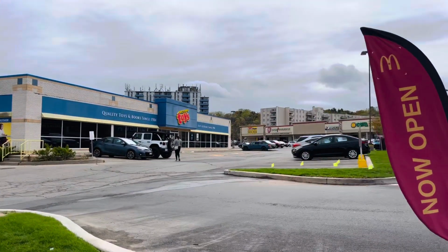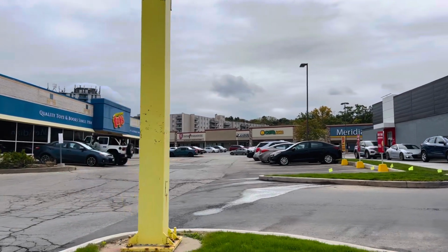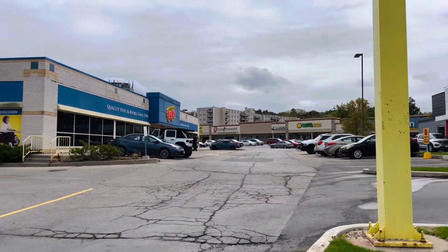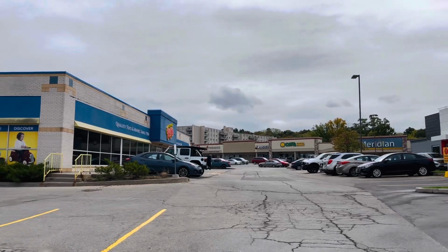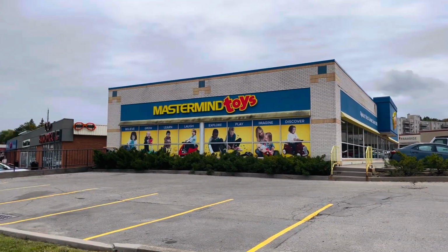And then you can see on the right, there's a few more of the shops at the Glendale Plaza. There's a Cora breakfast place and lunch. Mastermind Toys.